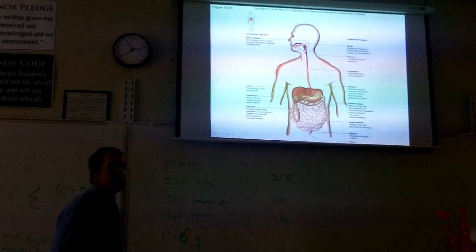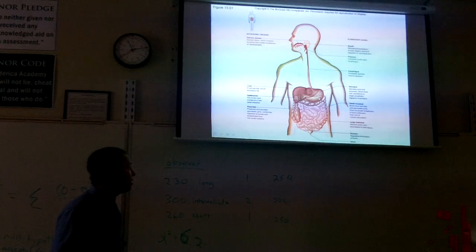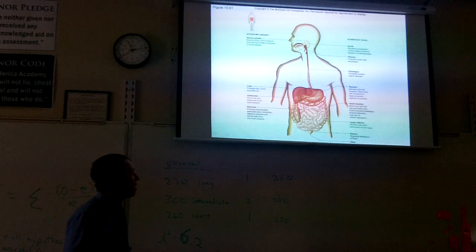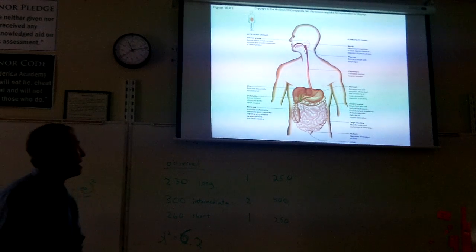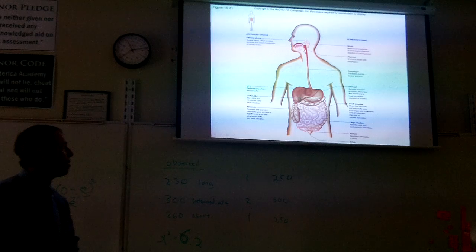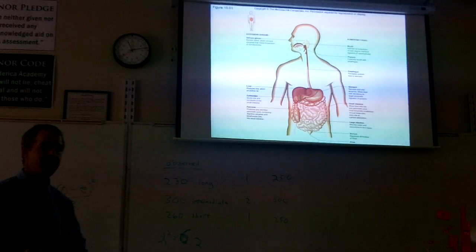In the stomach, there's more enzymes that start to break down the food. Are y'all with me here? And one of those enzymes is called pepsin. The stomach also squirts a bunch of hydrochloric acid onto the food. And that acid helps the enzyme pepsin do its job. But the acid serves another function. It kills anything that's living in the food you eat.